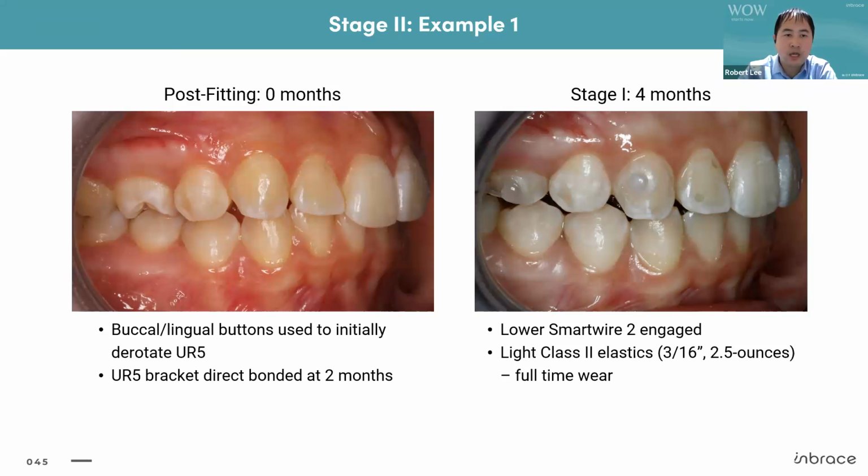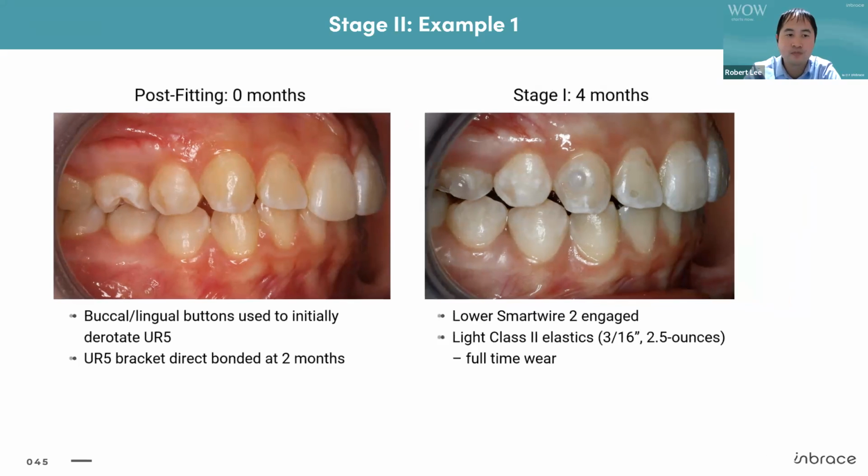Looking at an example, in this case, in the post-fitting image on the left, upper right 5 was fairly rotated, so we added some buttons to derotate it. We got a bracket on at the 2-month visit. At 4 months, I started doing some light class 2 elastics, so that as it continues to derotate, we're using that space and bringing back the upper. Light elastics, 3/16 inch, 2.5 ounces, because we have SmartWire 1 on the upper. SmartWire 2 is on the lower, just because there was less going on in the lower.